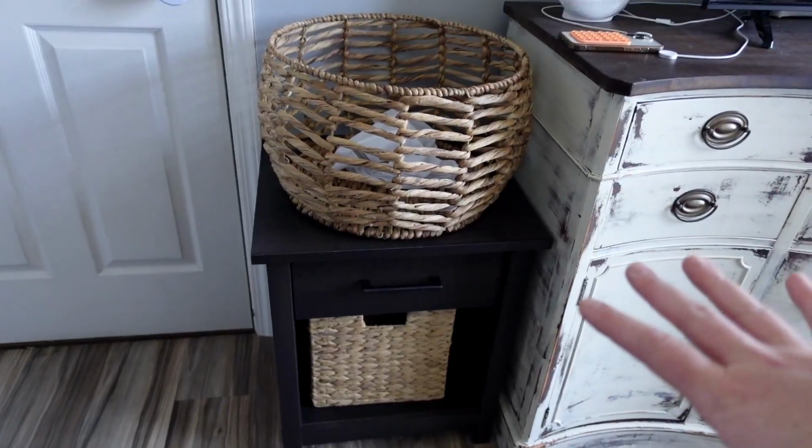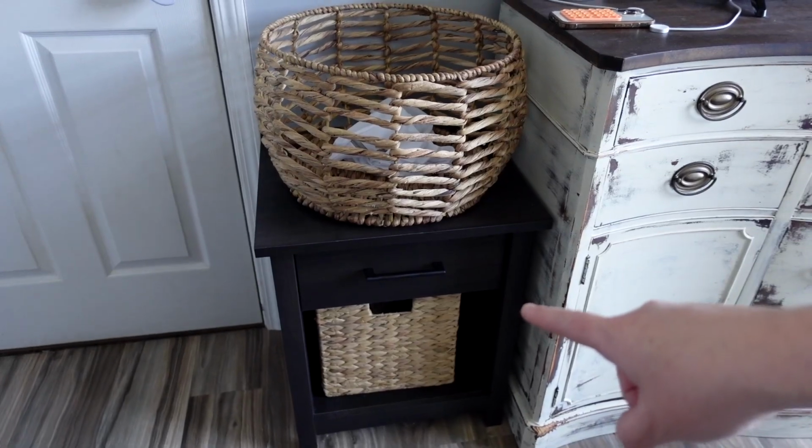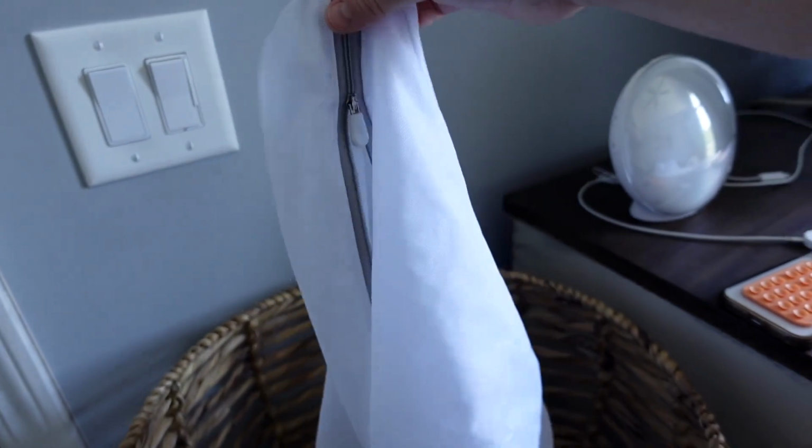So okay, over here by the door, I just have this, which is my nightstand that I actually moved over here, and then this basket that's gonna be her laundry basket. This is to put little things so they don't get lost in the washer or dryer.